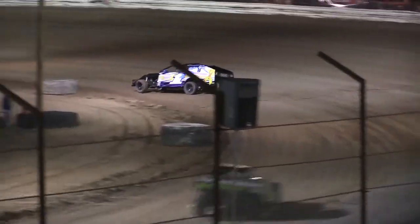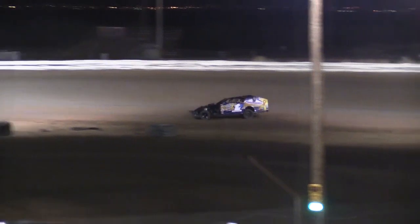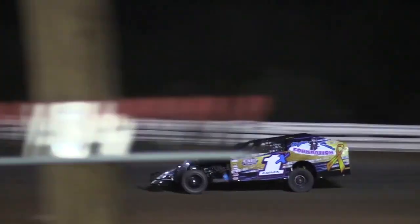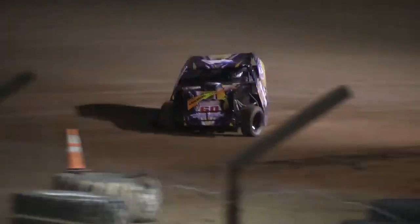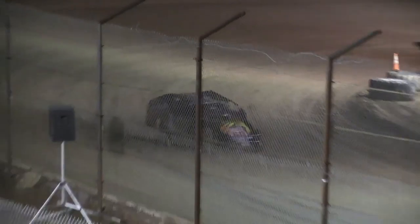Your leader, Don Irvin, checking right out. He's extending his lead over the 4AZ of John Morris Jr. Whittlestad in third, Hunter Marriott in fourth, 19SB in fifth, Lance Green. White flag is flying for Don Irvin, the number 1X.